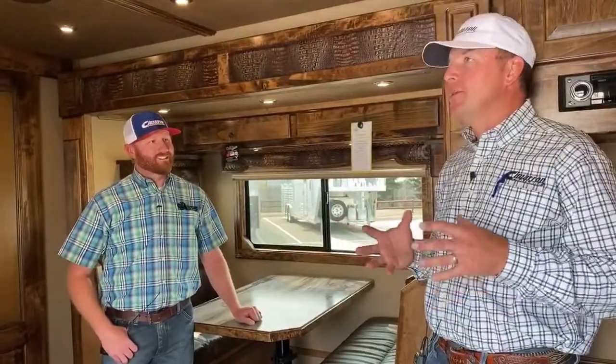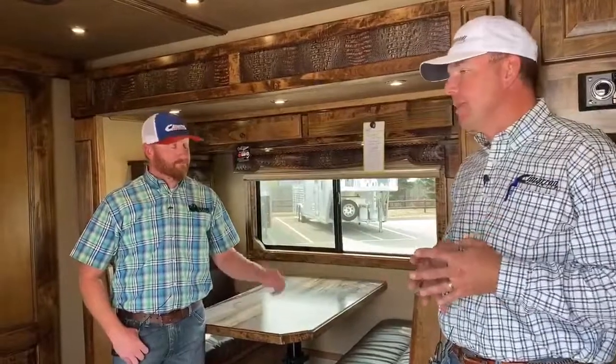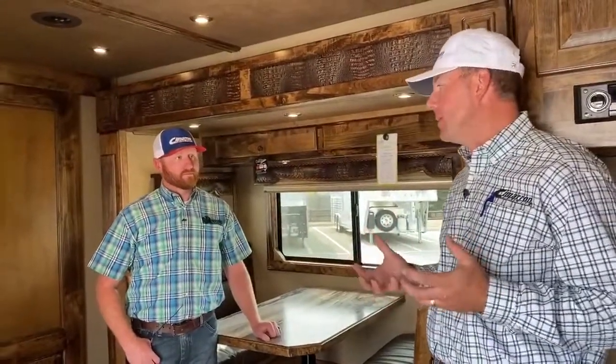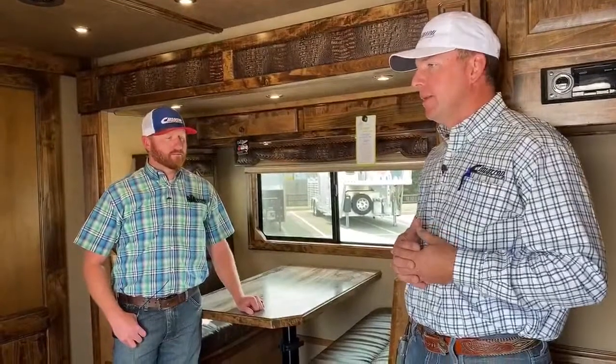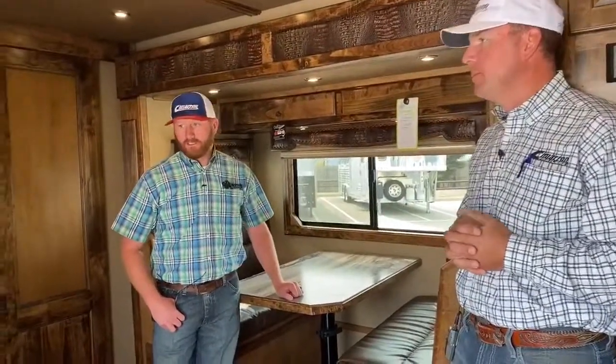Absolutely. Like I said earlier, this is pre-wired for a satellite if somebody wants that, which is a great way as a dealer to inventory the trailer and be able to add that satellite, but yet not have that expense on the trailer if somebody doesn't want to pay for it. Yep. So we can do that very easily. But all that streaming, it's definitely the way to go. Well, let's go check out the rest of the trailer.